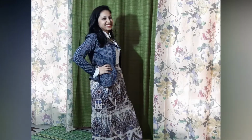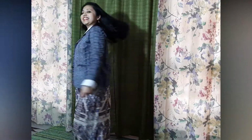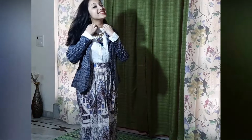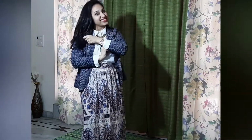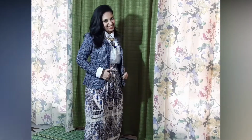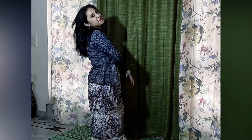So for look number 1, I teamed up a white formal shirt with a printed long skirt, and this skirt I got from Only. Then I wore this necklace which has an ethnic vibe with some golden tint, and the matching gold earrings and the rose gold watch. And over the shirt I am wearing this ethnic cotton jacket. This look is extremely smart and versatile. You can wear it in office or in any festival party.